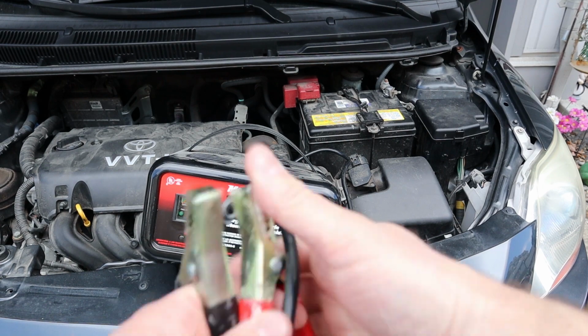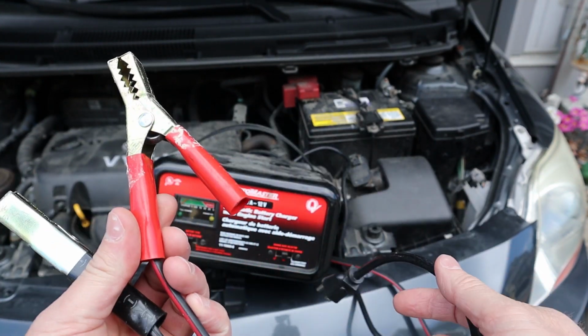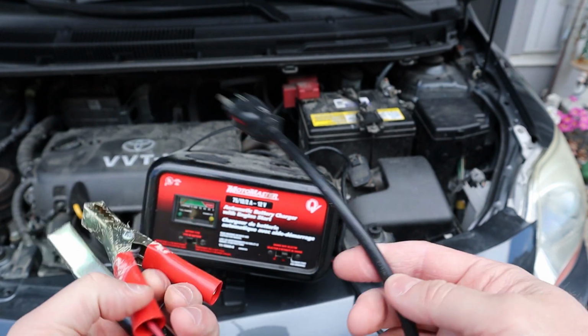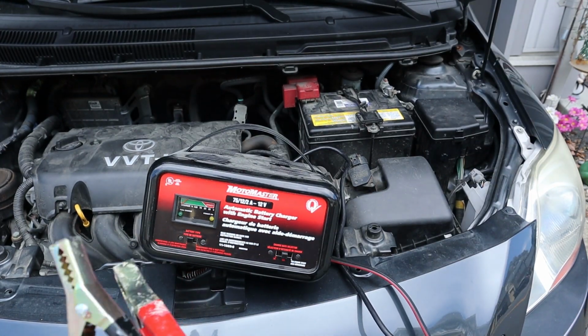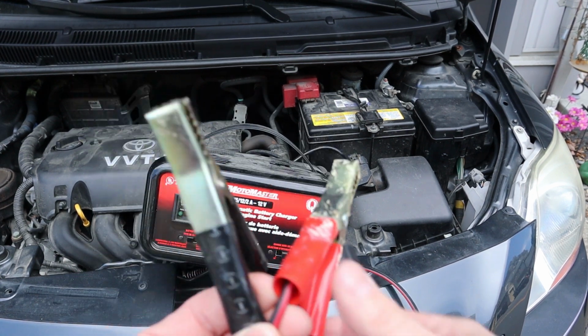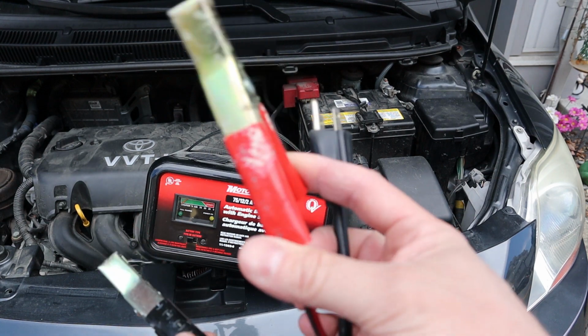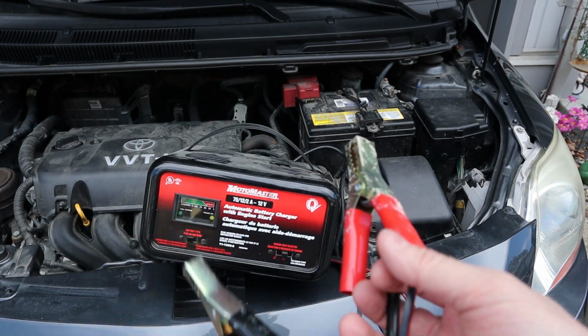Okay, now with any battery charger, the hookup is exactly the same. So you've basically got a black negative alligator clamp, and a red positive alligator clamp, and you've got your electrical outlet plug. So safety, make sure you got your safety glasses on, and the very first thing you need to do is hook this up to the battery. So red one on the positive terminal of the battery, black one on the negative terminal of the battery.